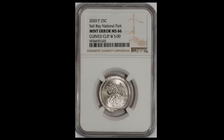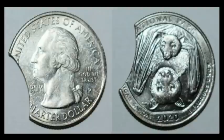Again, these will pop up when you least expect it. Depends on the amount of searching you do. Now, this is a much more dramatic, very radical, and ungraded, might I add. This is an American Samoa quarter with a pretty sizable curved clip on there. What I like about this one, aside from the fact that it's ungraded, because coins like this will sell itself. You don't necessarily have to authenticate every single example you do find.